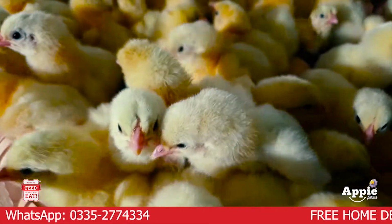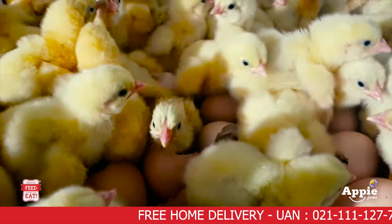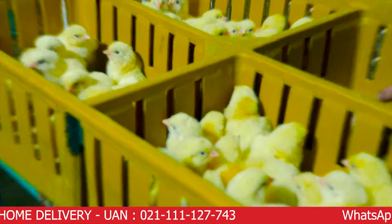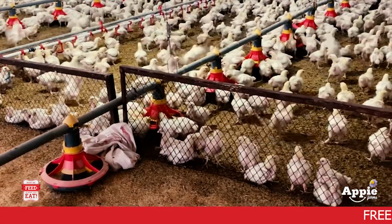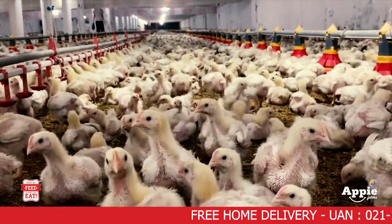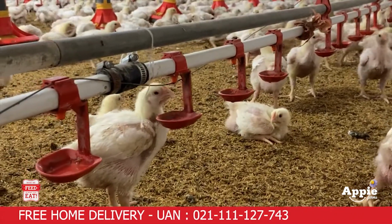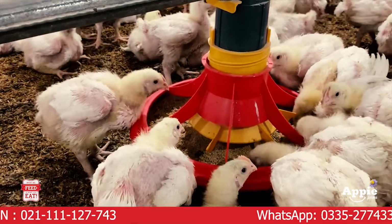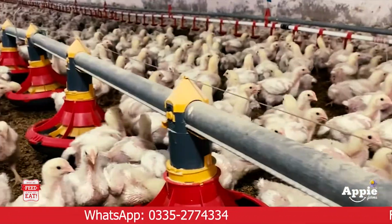Chicks received from our hatcheries are raised in our own broiler growing farms. During this period, we take immense care of their health and wellness. Chickens are fed specially prepared and highly nutritious 100% vegetarian feed. Water purification plants work round the clock to provide fresh and safe drinking water to the chickens. Once they put on the desired weight, they are sent to our slaughterhouses for processing.